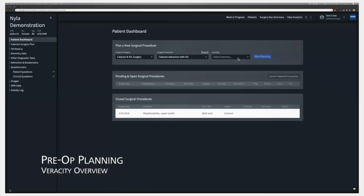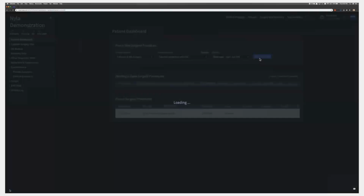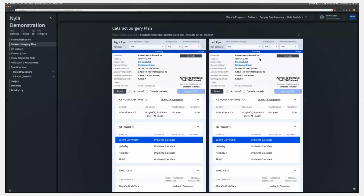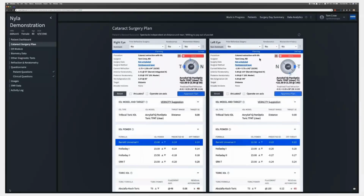One other program I did want to show you, in order to really optimize ourselves, not only do we need the best IOL formulas, which, a lot of the Barrett, that's my go-to, Barrett Universal, Barrett TrueK, Barrett toric, it is also the efficiency of the process. And this is where Veracity has really helped me, because it automates the process.